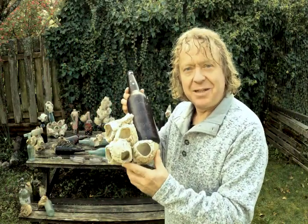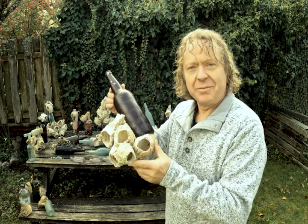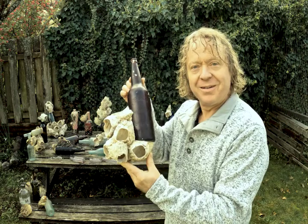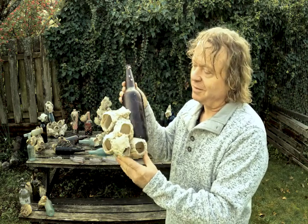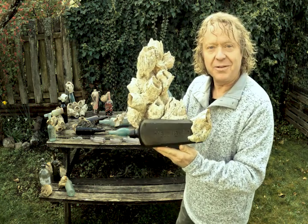This is a bottle that Mike brought up that absolutely thrilled me. It took my breath away when I first saw it. It reminded me of all the treasure hunting for gold off the coral reefs. It's just a beautiful piece of art. This is one of my favorite pieces.